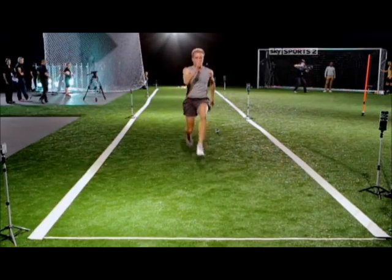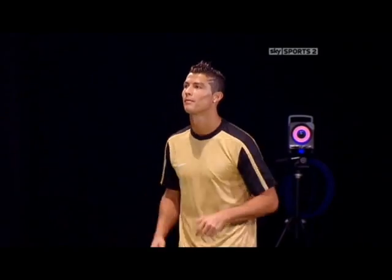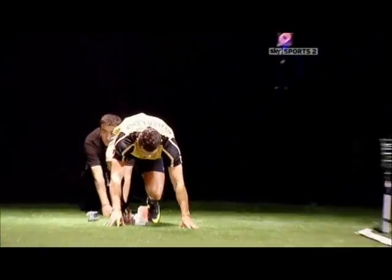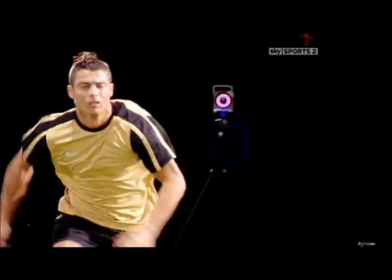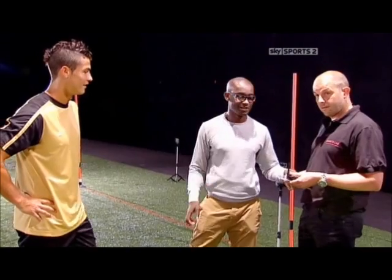Ronaldo's target to beat is 3.31 seconds. Let's see what he's got. Come on in, buddy. Let's get Ronaldo on the blocks. Okay, Neil. Set. Angel, come and join us.